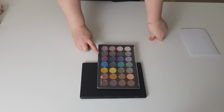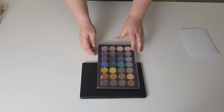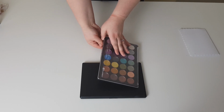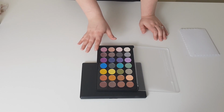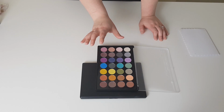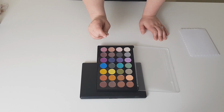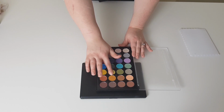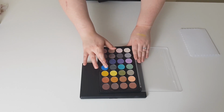Next palette is by BH Cosmetics, and it is their Foil Eyes 28 colour eyeshadow palette. And I got this off Beauty Bay, and I really like this palette. The quality of the shimmers is really good. I mean, this is all just shimmer colours. It goes well with my Makeup Revolution Colour Chaos palette. So I'm definitely going to be keeping it, and for the price, it's definitely worth the money.